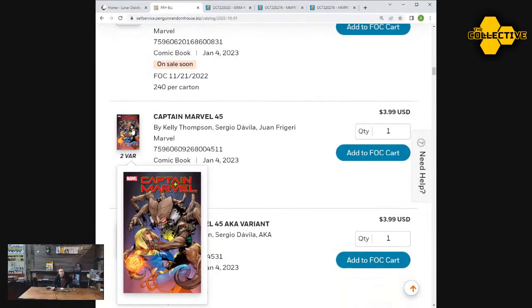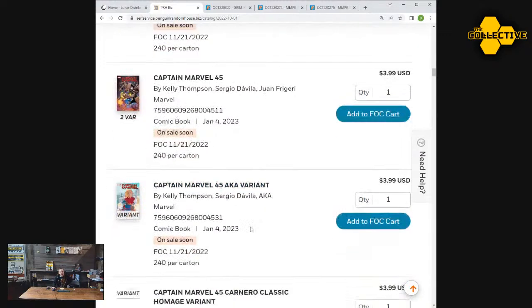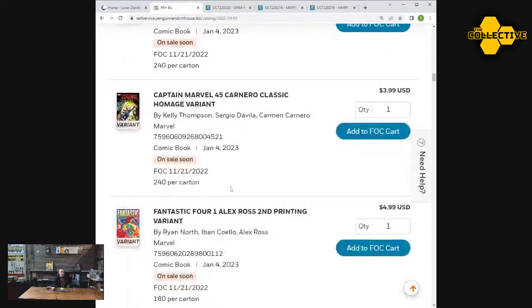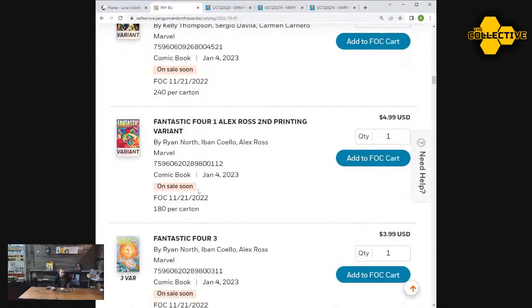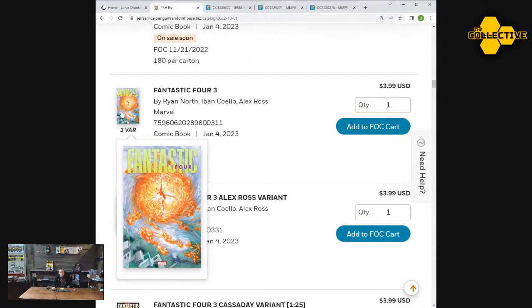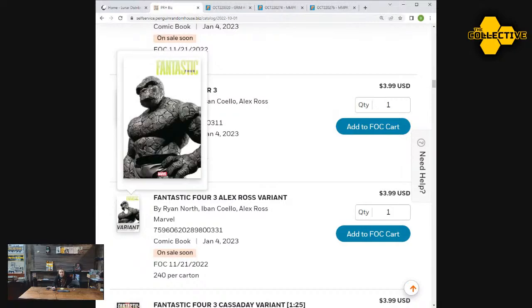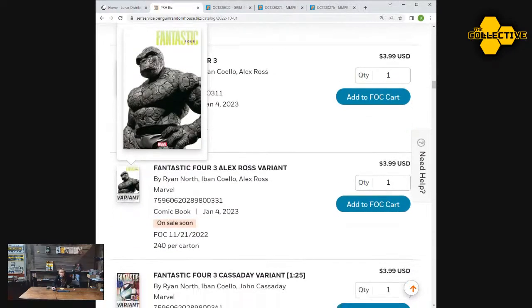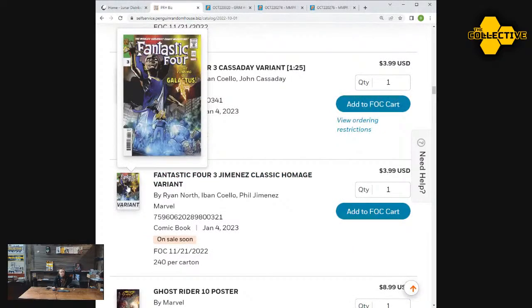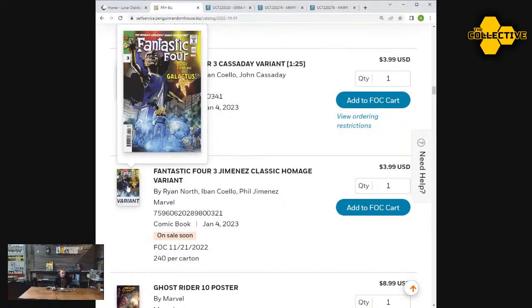Captain Marvel 45 has an A cover and an Aqua variant, as well as a Carnero classic homage variant. Fantastic Four number 1, the Alex Ross Fantastic Four, is getting a second print of the A cover. Fantastic Four number 3 will be FOCing. This is the Alex Ross variant for that. And there's also a Jimenez classic homage variant.